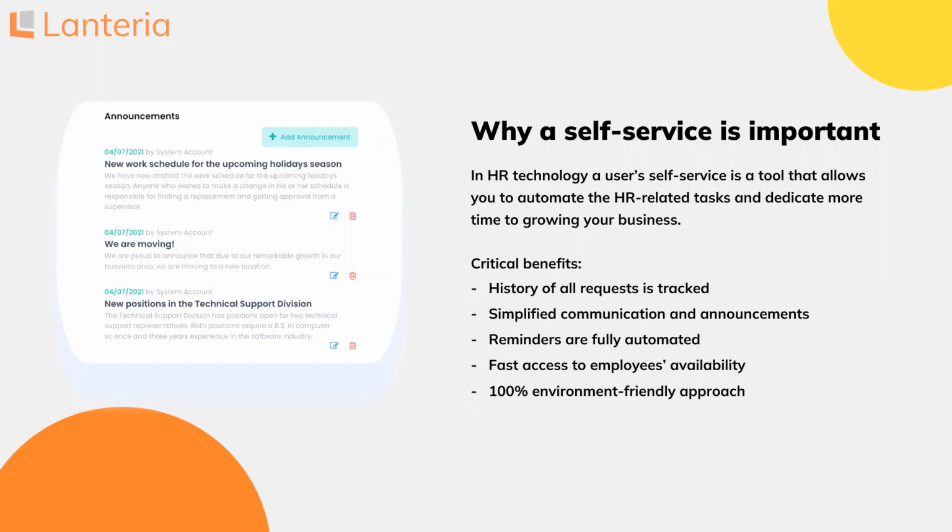Announcements. Also, let's imagine that tomorrow there will be no electricity in our business center because of some repairs, and the HR manager must be able to quickly announce that people should be notified through the email boxes, or maybe directly in their self-services, or both. But anyway, such communication is also done through the self-services.